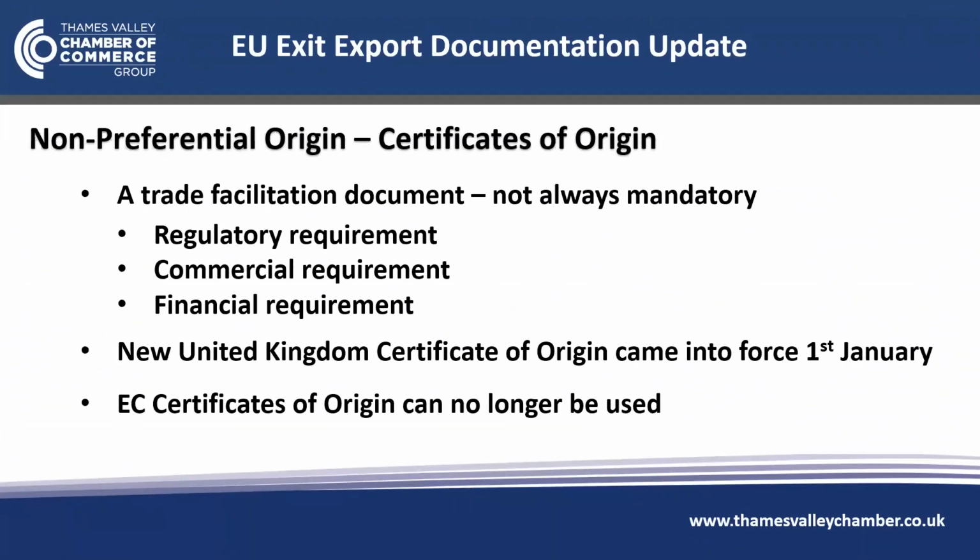With regards to non-preferential origin and non-preference trade under the most favoured nation, mainly used are certificates of origin. They are a trade facilitation document. They're not always mandatory. And I know we have had a lot of questions from some overseas importers who have requested that the exporters do supply certificates of origin. That is fine, but in a lot of cases, it is not a mandatory requirement by the customs authority. So just bear that in mind. And also the certificate of origin as we know it, a UK certificate of origin, is not used for preference. So please be aware of that.